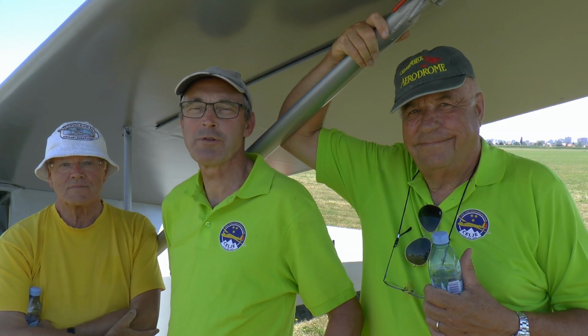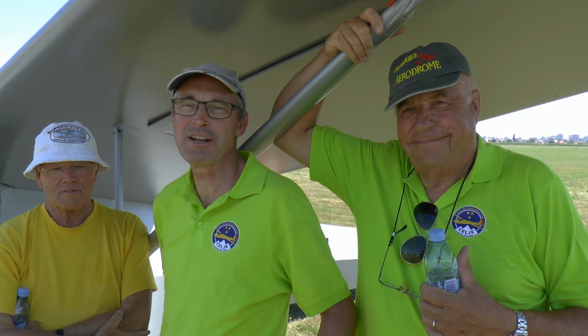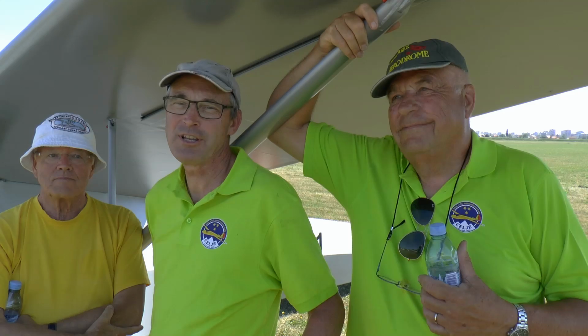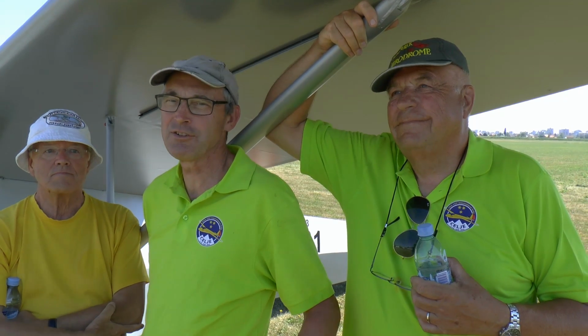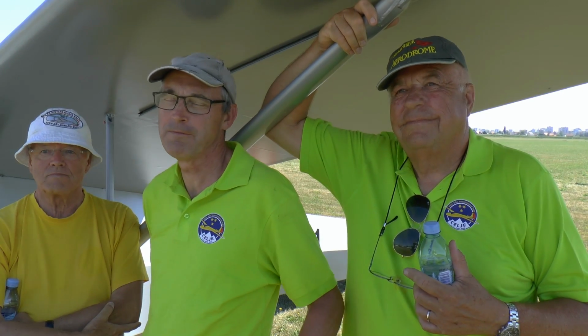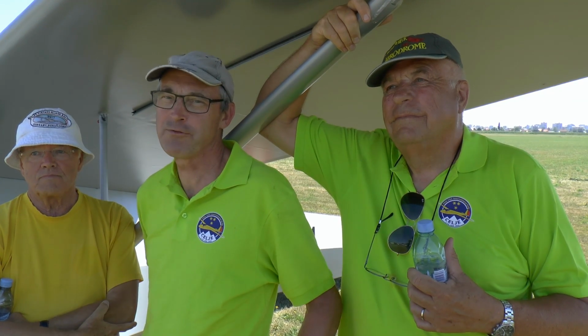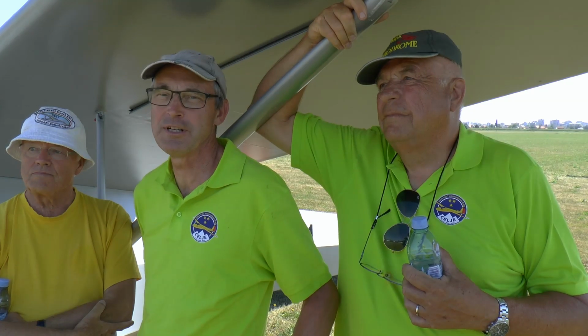Hello. We are from Denmark, and we're standing here beside a Danish-constructed glider. Now, Denmark is not a country which has developed very many types of aircraft, so this is one of very few gliders which has been developed in Denmark.